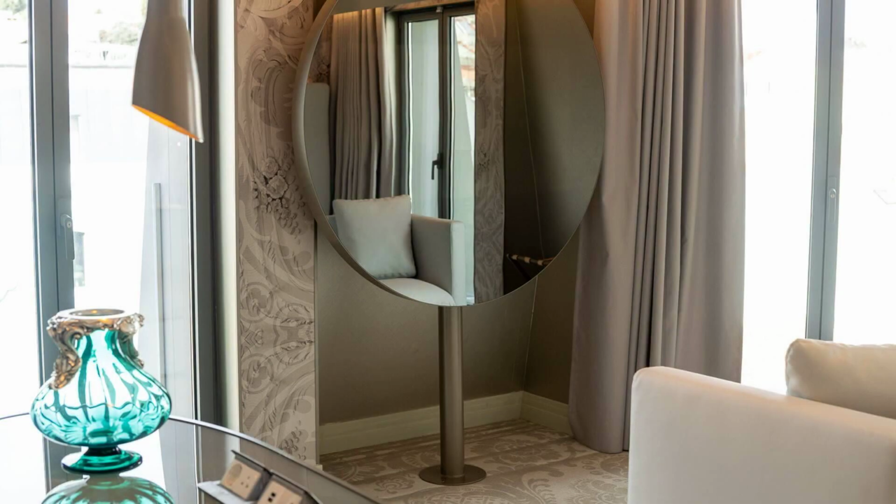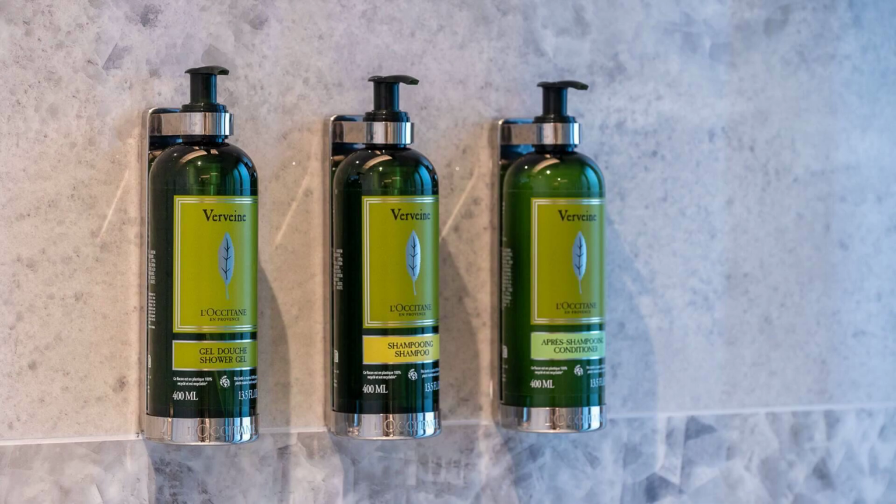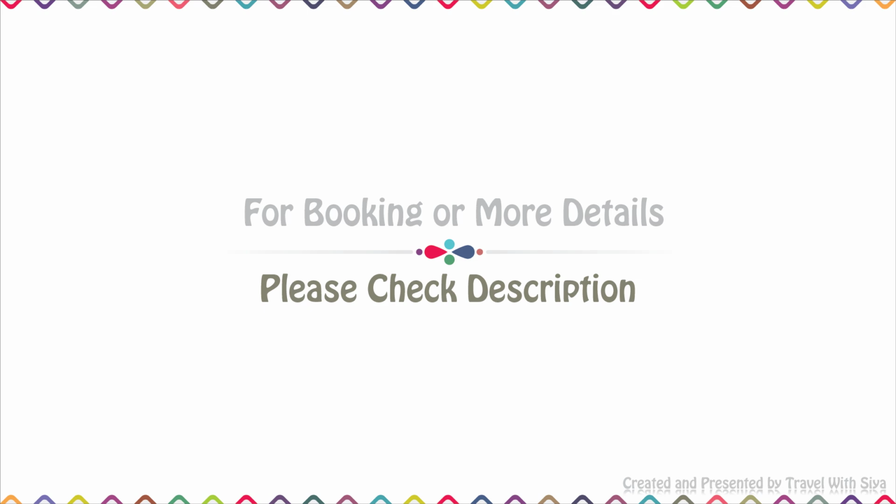5 categories of rooms are available online. You can book them online and enjoy your stay. Several deals and offers are available online for this hotel, along with various meal plans and payment policies.